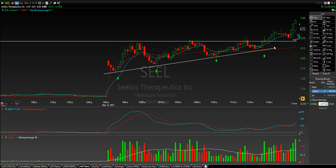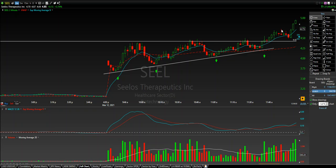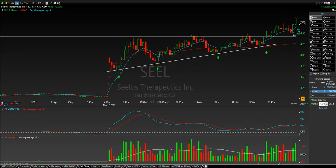And then again, I was in at 445, and I scalped a 10-cent play on this thing. And then I got back in right through at this breakout up here. I was actually in at 73, I want to say, 77. So I was taking the top of this candle, and I scalped it again for another 13 cents. And that's all I did. And then I got out of this thing.